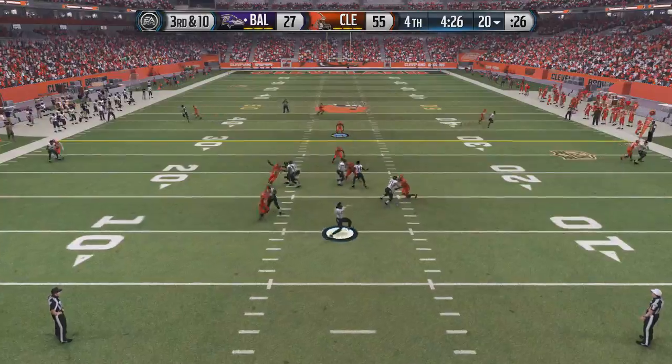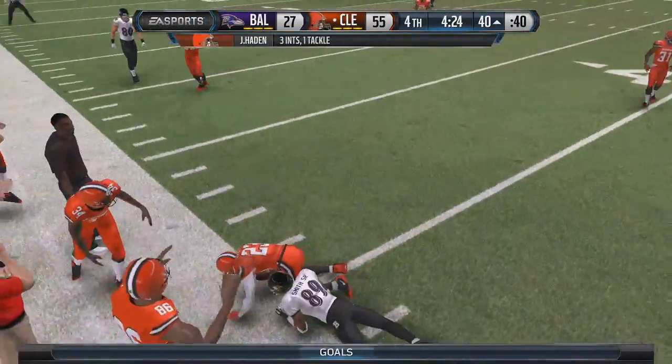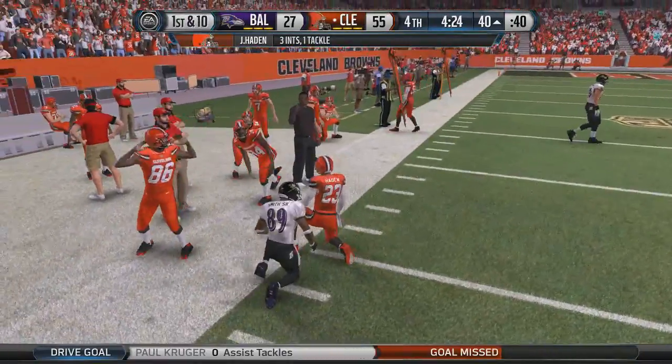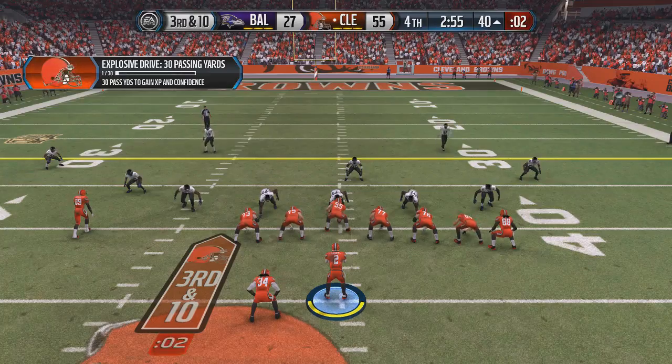Flacco out of shotgun on 3rd and 10. He takes the snap, goes to the outside, and it's picked off by Joe Hayden, who gets his 3rd today. He had 0 on the season coming in and is going to leave here with 3. So now with under 3 minutes to go, it's 3rd and 10.